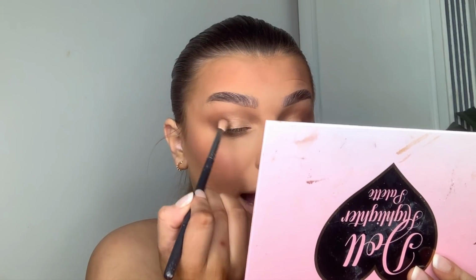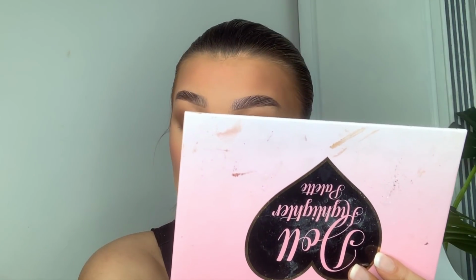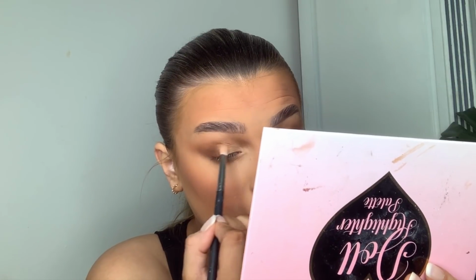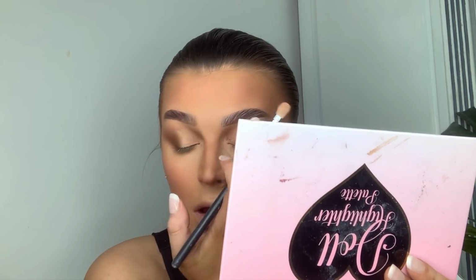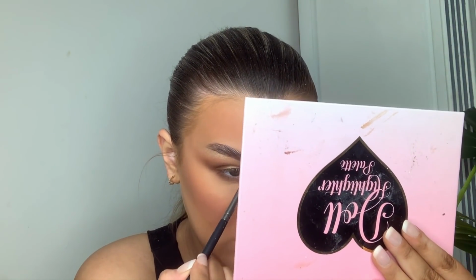I don't cut out my crease because, as I said, I don't really like cut angled looks for just a day-to-day. I like it being seamless. She said it enough times. Right, once that's in, I'm also gonna, while I'm here, use that slightly lighter shade on the end here and the gold shade mixed together and stick it on the brow bone. And the really light shade on its own on the inner corner to brighten that bitch up.